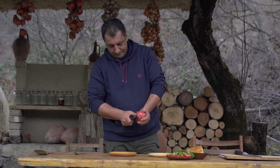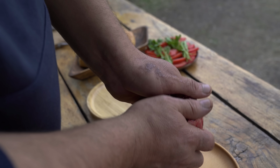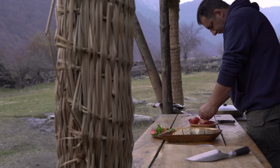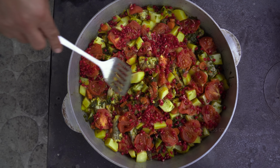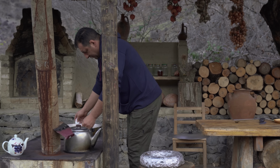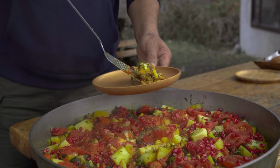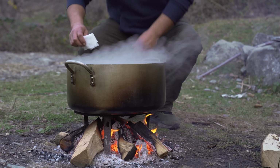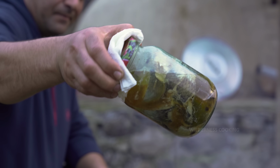The final essential touch is pomegranate. It adds a burst of flavor and color to the dish. Now it's the perfect moment to try what I've made and share it with you. The culmination of all this hard work.